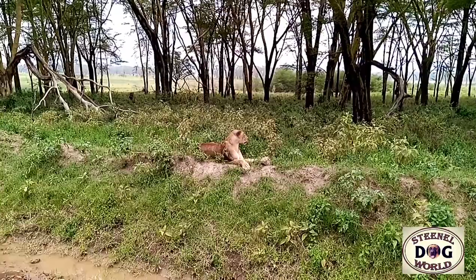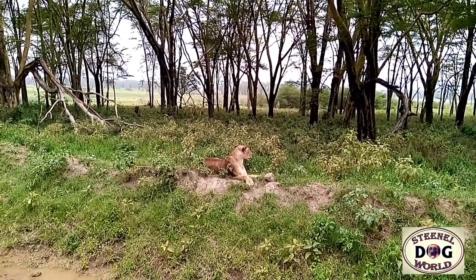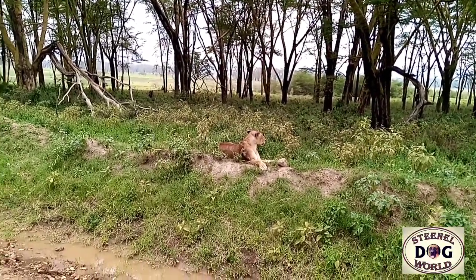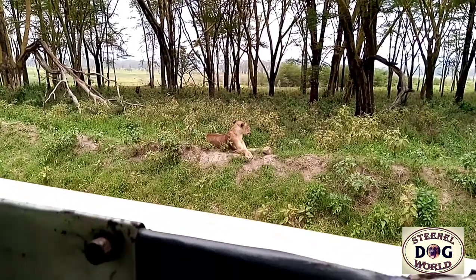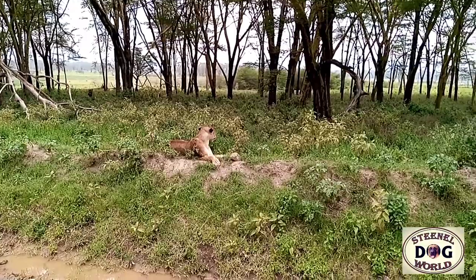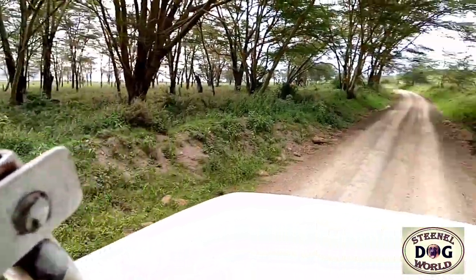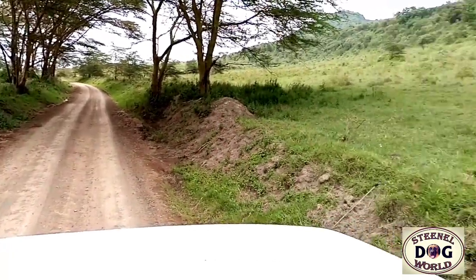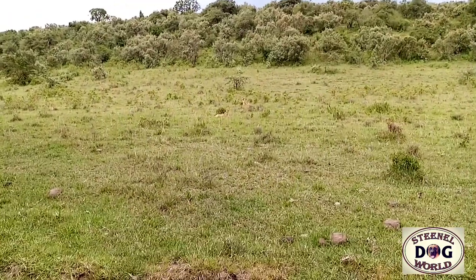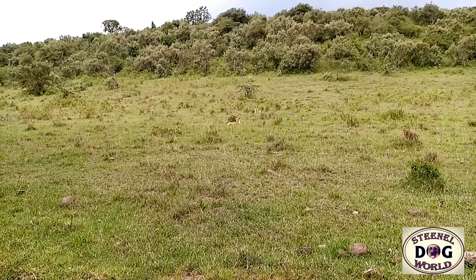It seems like our search for the Big Five has started on a nice note. Here's a beautiful lioness seated by the road next to our van. Look how close it is. Perfect and beautiful. And on the other side of the road are the beautiful cubs. We got three nice, beautiful cubs seated on the other side of the road, looking so cute and awesome.